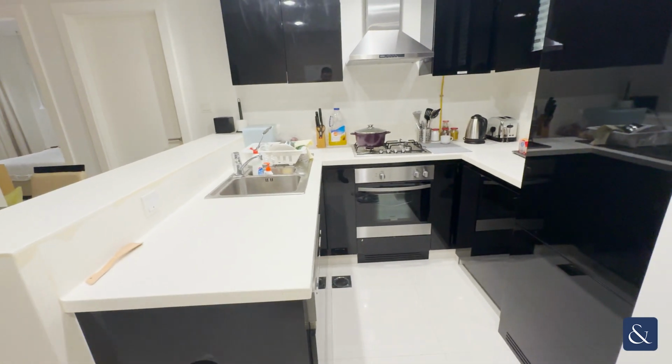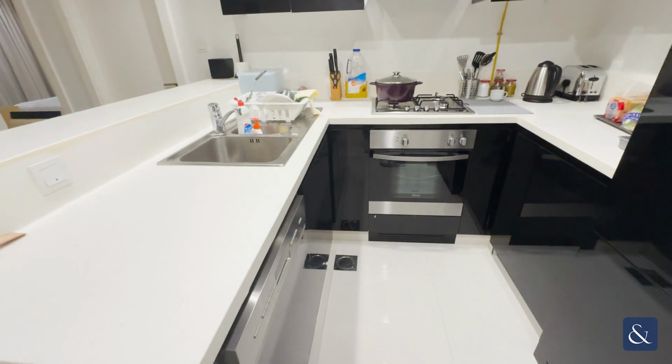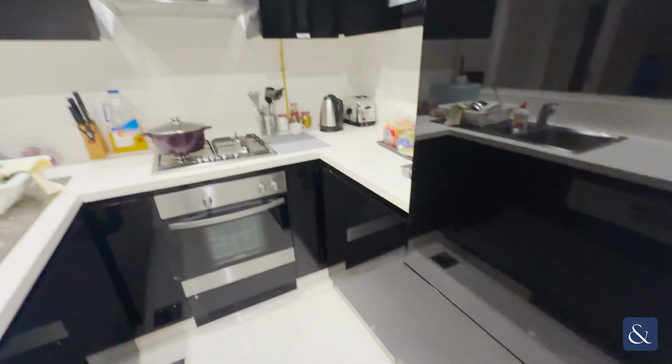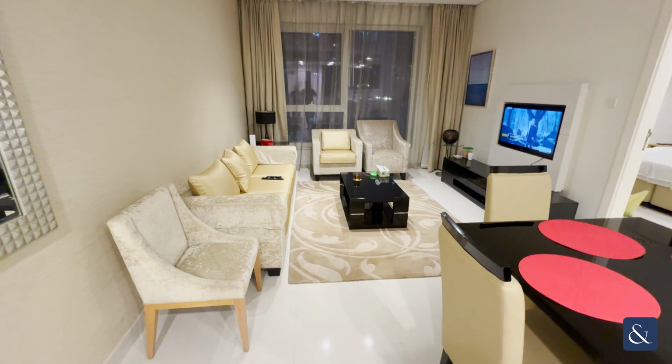This is a new one-bedroom property in Damac Canal Views, up for sale. It's rented at the moment, but a very good price. As you come in on the right is your kitchen with all the appliances. So you have your dishwasher, built-in fridge, freezer, and your oven cooker as well. Open plan style kitchen, so it links to the living area.